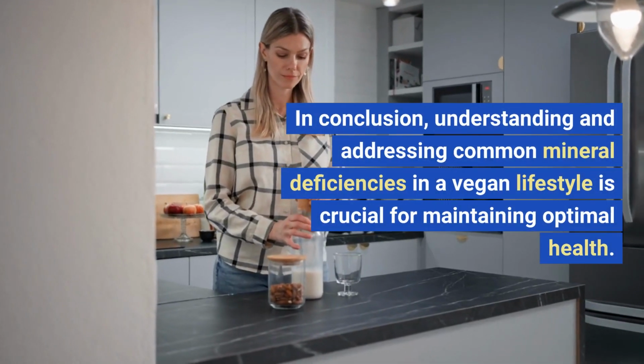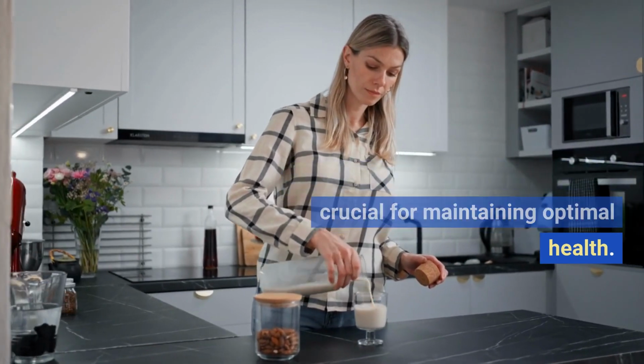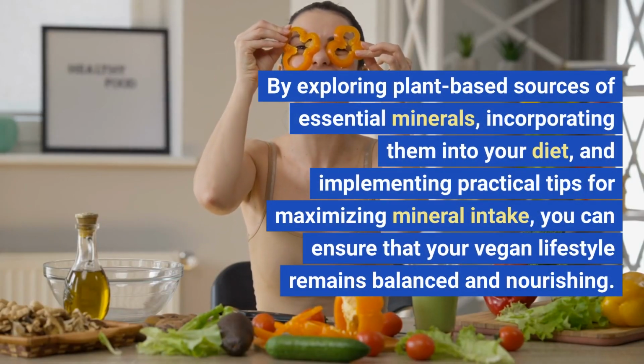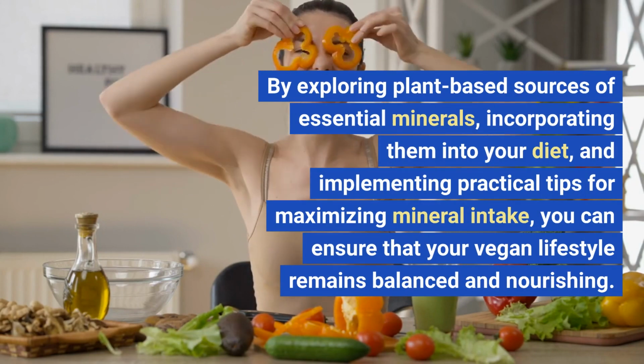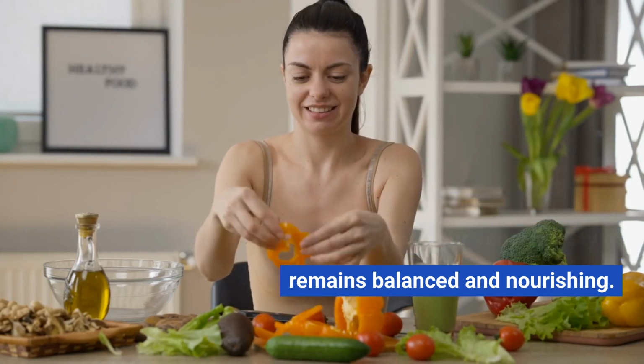In conclusion, understanding and addressing common mineral deficiencies in a vegan lifestyle is crucial for maintaining optimal health. By exploring plant-based sources of essential minerals, incorporating them into your diet, and implementing practical tips for maximizing mineral intake, you can ensure that your vegan lifestyle remains balanced and nourishing.